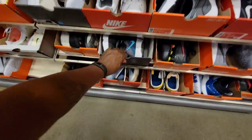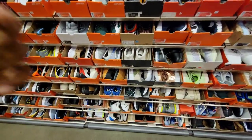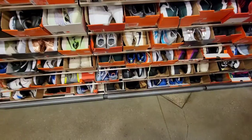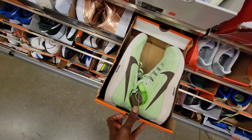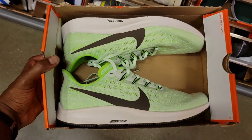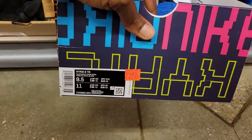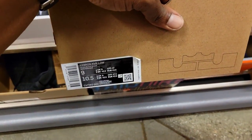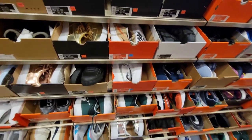Got some PGs down here. 7.5 though. Yeah, see, sizes is just mixed up, bro. These are pretty crazy. 9.5 on these. Size 11 on these, $64. Got some Kyrie's down here. Team basketball colorway, 9.5. On a discount, LeBron 18 lows, regular price. Nothing really here today, y'all.